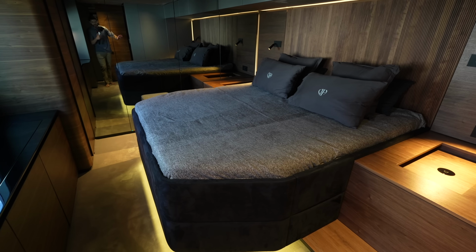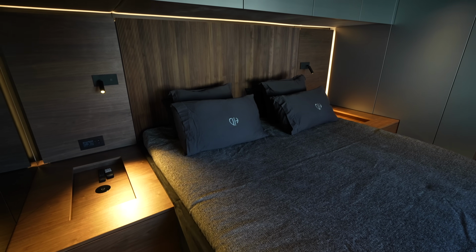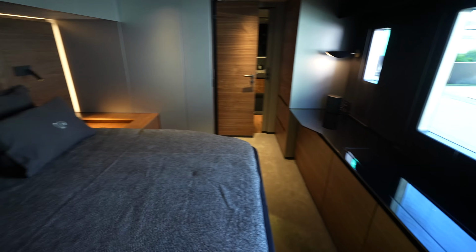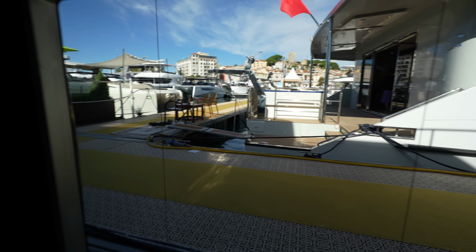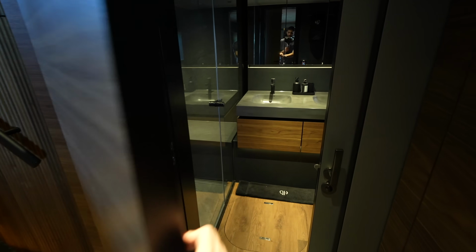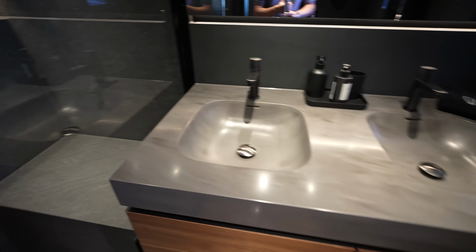This is a massive space for a 60-foot yacht. This is incredible. Same thing, I really love the design of the headboard. You have the accent lights, the TV that pops up right here, a really good sized window. Then behind this door, there's a pocket door. And this is where we find the ensuite. So you still have the double vanity, a huge bench in the shower as well.